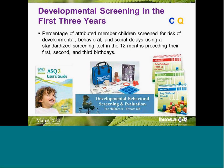For developmental screening in the first 3 years of life, this is the percentage of attributed member children screened for risk of developmental, behavioral, and social delays using a standardized screening tool in the 12 months preceding their 1st, 2nd, and 3rd birthdays. A complete list of acceptable screeners is available on page 59 of your Payment Transformation Guide.